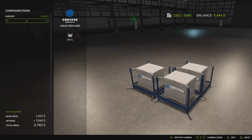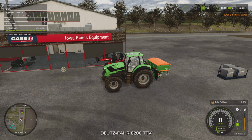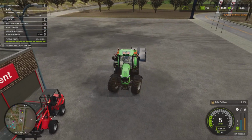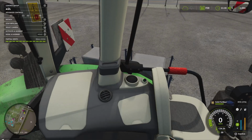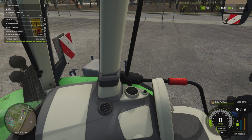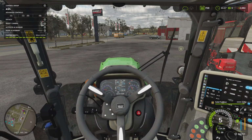Our Amazon spreader holds 3,200 liters. So we're just going to buy 3,000 liters here, like so. Then we'll hop in and back this up, and then start loading these. So I'm going to go in the cab, it's a little quieter, but that's 1 pallet. And 2 pallets. And 3 pallets. Or big bags, I guess I should call them. So hopefully 3,000 liters will be enough for us.